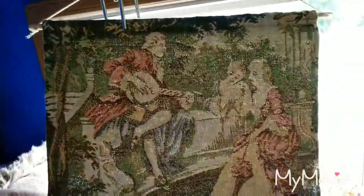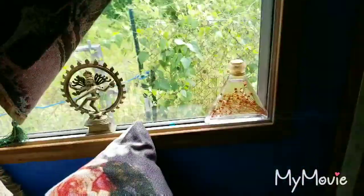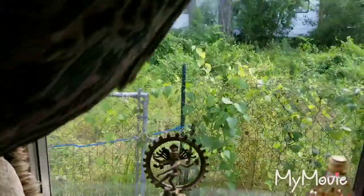Instead of putting just a regular window treatment, let me see if it's a man serenading some women. Look, and I got it at Goodwill for 89 cents. Even though it wasn't 89 cents, but close to it. I love all that greenery outside. There's an RV park right next door.